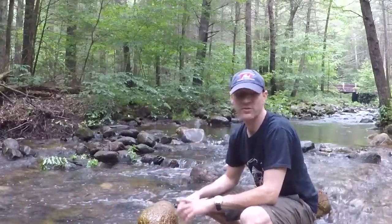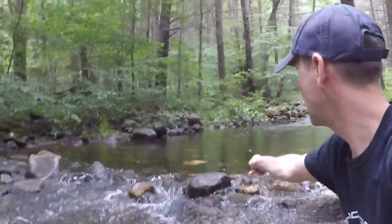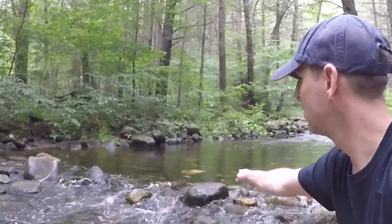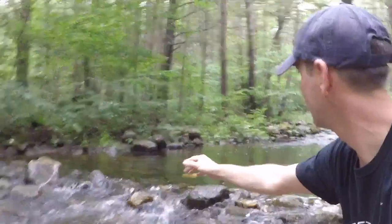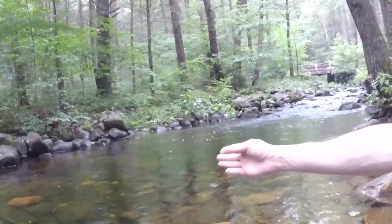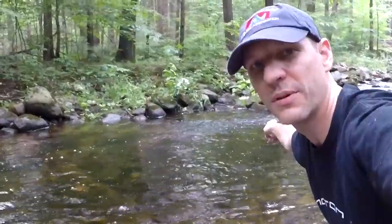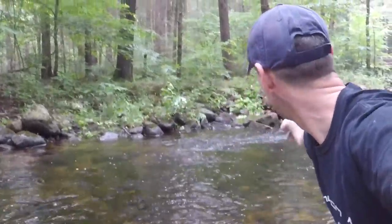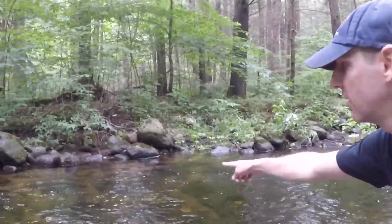So right here, I'll walk you through just a quick example. If I look at this run right here, I've got this rock almost acting like a dam at the tail of what I'm gonna call this run. Here's the tail of the pool, and the main pool is right here. It's the deepest section right here. Up at the head here, we can see the riffle and the feeding line going down the opposite bank here.